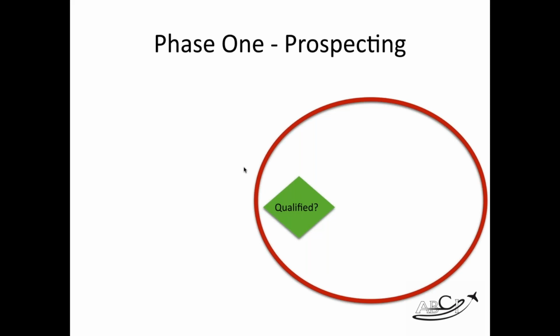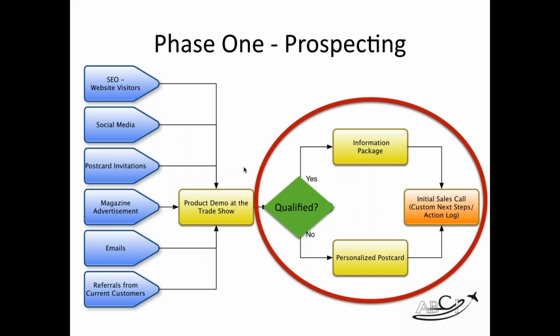So let me show you how we do that. This is our process. These are the leads that you acquired by doing your demos or your consultations or whatever activity you used as booth bait. Is this person qualified? Yes or no? If they are qualified, you might want to spend $15 sending them an information package, as an example. And we recommend sending that after the show, not handing it to them at the show.